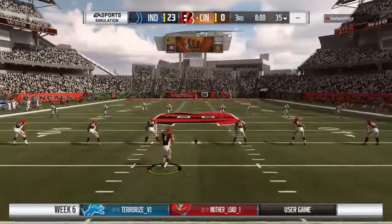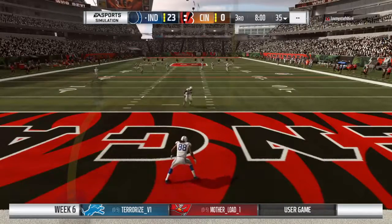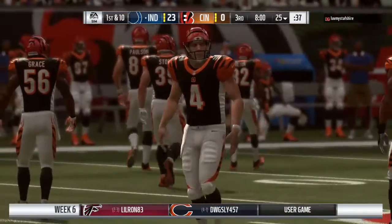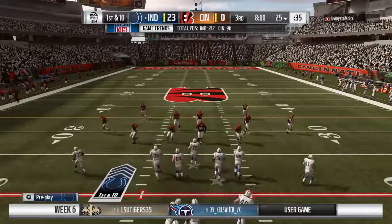Second half ready to get underway. The Colts with a lead, and they will receive the football. Out come the Colts. They'll have it first here to start quarter number 3. They built a good first half lead. Now they have a chance to add on to it.